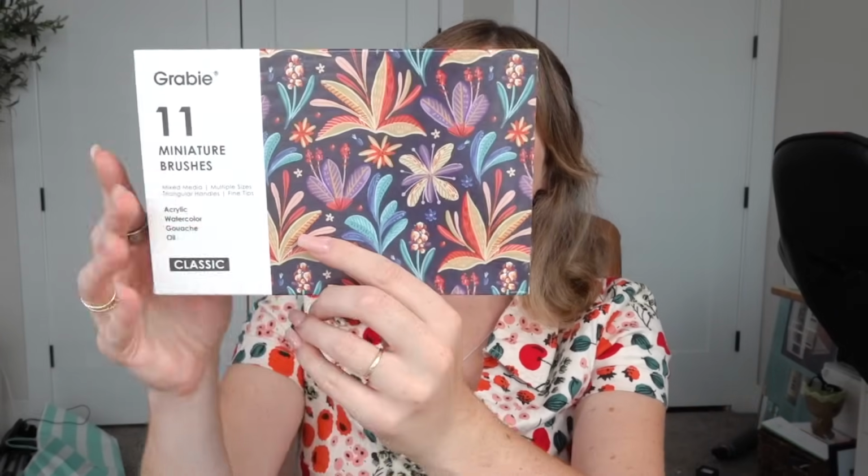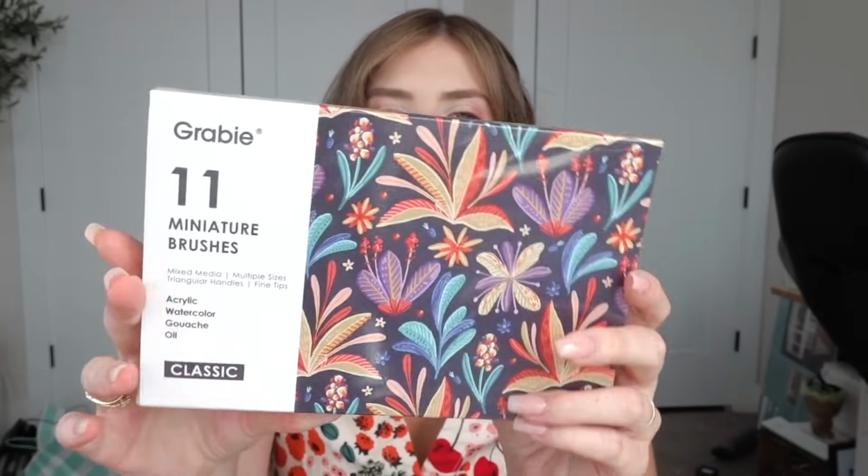I also purchased some detail brushes from Grabby, and I've been really going through the process of figuring out what kind of detail brushes are best to use. So I always like to try, like, not competitors, but I like to see what other sets have. And I tried this 11 miniature brushes set from Grabby, which I like that it came in a box versus in like a small little plastic thing. So this was $15.99 for an 11-piece miniature detail art paintbrush set.